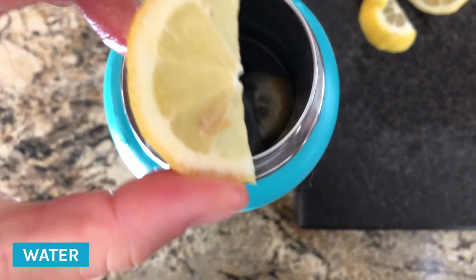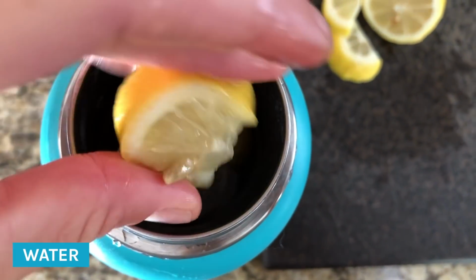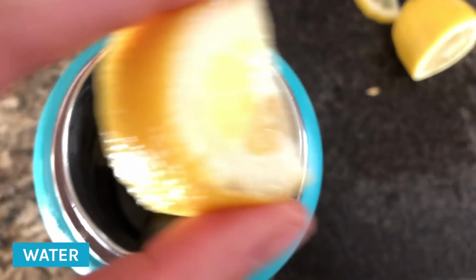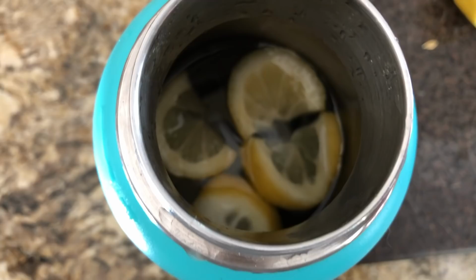So I just lightly squeeze these into my water. Really good without being too lemony.